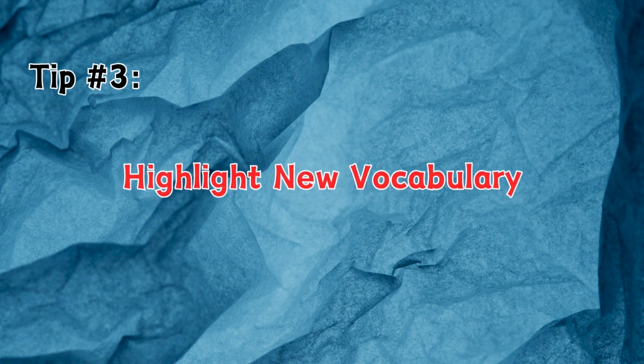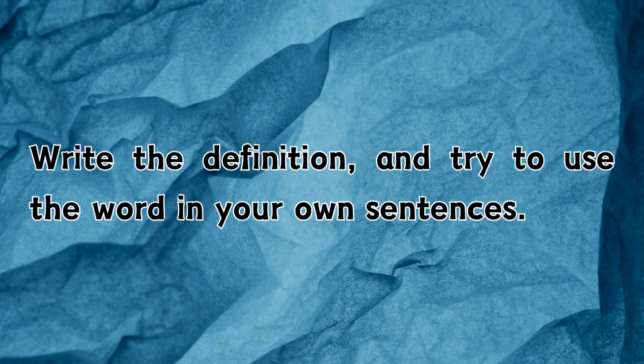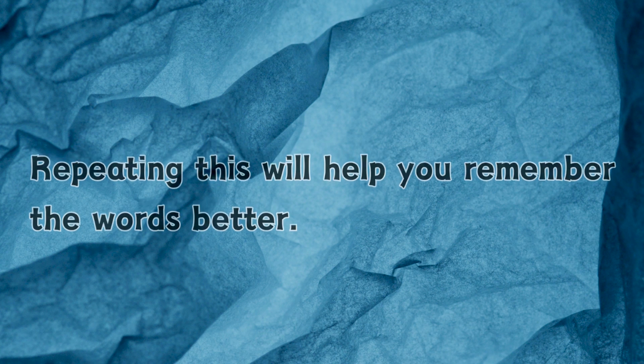Tip number 3, highlight new vocabulary. When reading, keep a notebook or digital document where you write down new words. Write the definition and try to use the word in your own sentences. Repeating this will help you remember the words better.